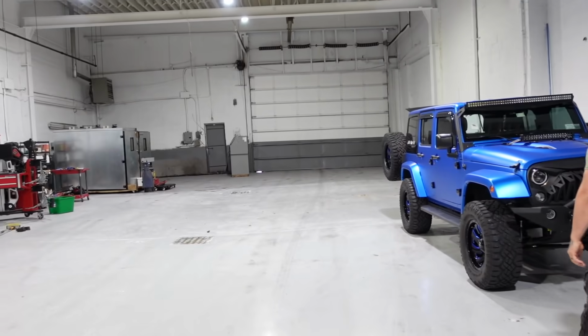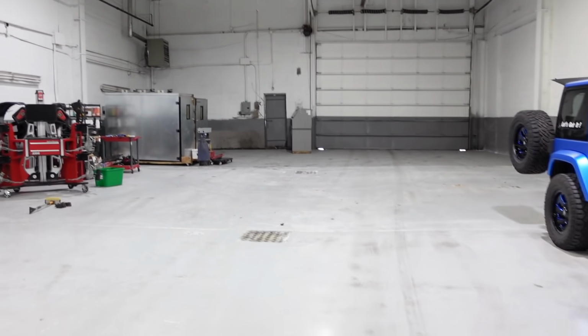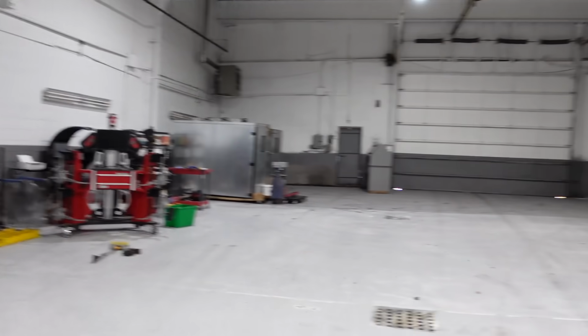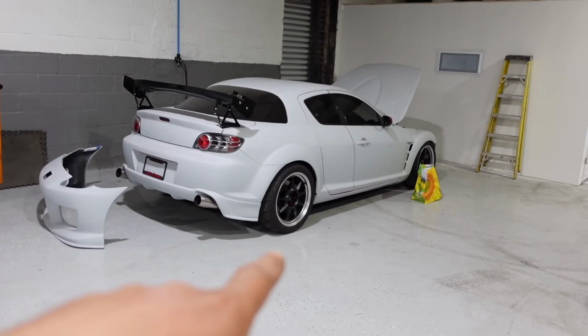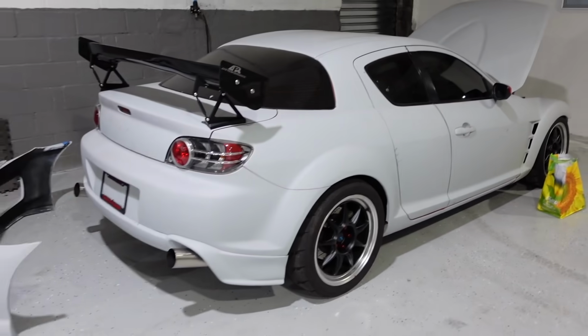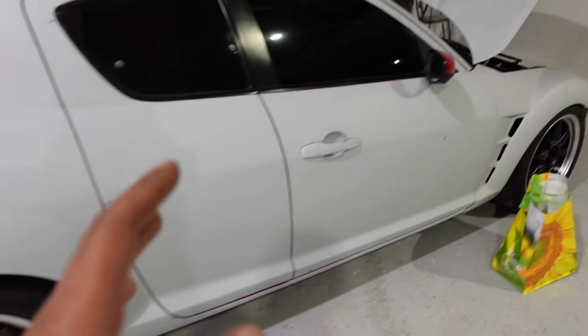Talk about a shop, guys, right? SM Autoworks here on Nepperhan Avenue. This is a brand new shop. This is Mike, the gentleman that helped us with the powder coating stuff. And we're basically going to get into exactly what we're doing.